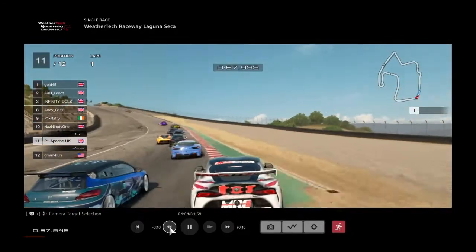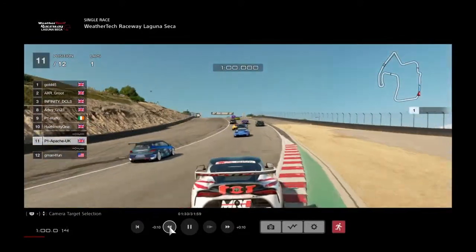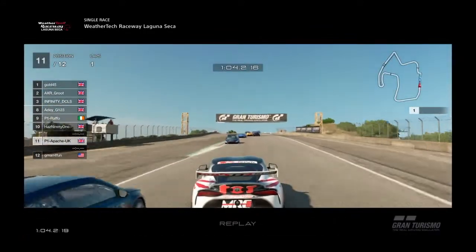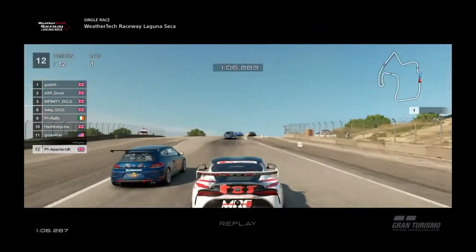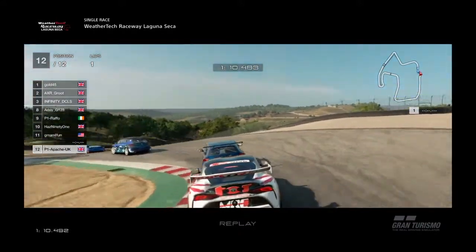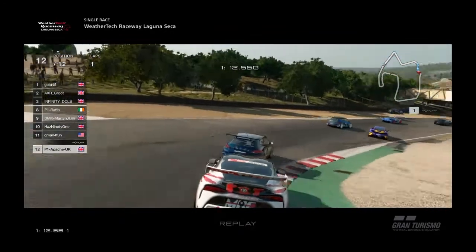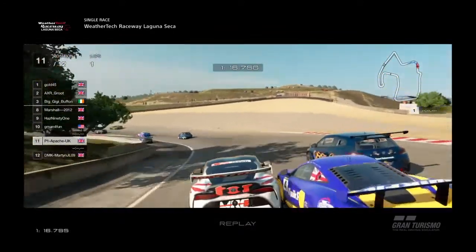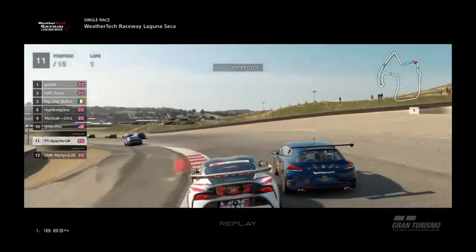We've had more chaos. So Apache gets forced wide then by Haz. Haz must have gotten the curb and just sent him wide. He tries to defend against G-Man, doesn't quite do it. They're a bit late on braking. There's a little bit of a bump there. There's Martin, he gets onto gravel as well. They're three wide and they just meet in the middle.